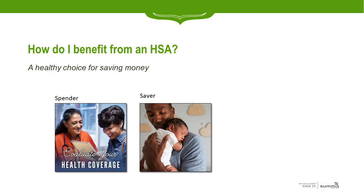An HSA spender uses their money often. It might be for prescriptions or routine doctor's appointments or for unexpected medical expenses. Without an HSA, someone might take money from a savings account or put the medical expense on their credit card or use a flexible spending account.